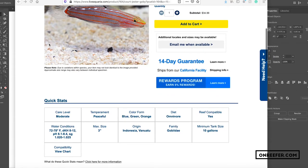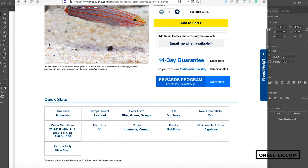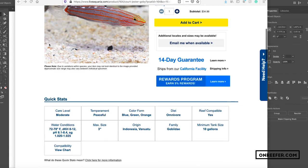I would label this an easy in an established aquarium. Maybe a little trickier for beginner aquarists, but give your tank, say, 6 months or so to build up a nice colony of pods, and you can move this care level down to an easy. The temperament of this fish is labeled as peaceful on here. Definitely so. The color form, all the court jester gobies are going to look very similar. One thing that is really cool is you will notice them get darker when they are trying to hide and brighten up when they are out and about and feeling happy.